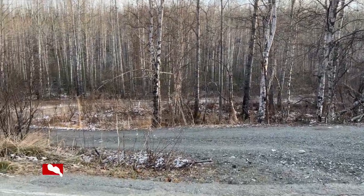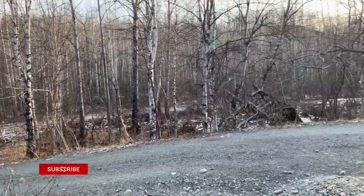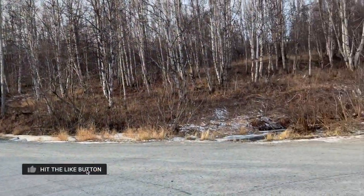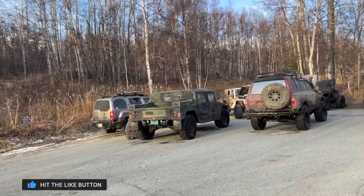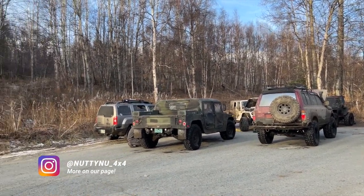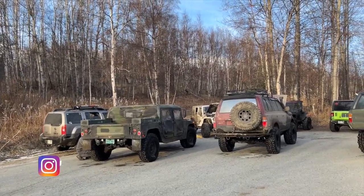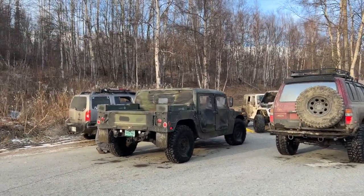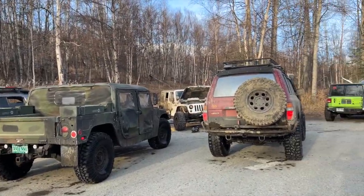Time is 4 p.m. We all made it out of the Moose Creek. Well, not all of us. Four rigs turned back. Here we are. Beautiful turnout. This run was way more fun than I expected. I expected a very boring, easy run, but we had some nice challenge. Broke one valve stem. Nothing crazy. So here we are, gearing up, making our way back out.